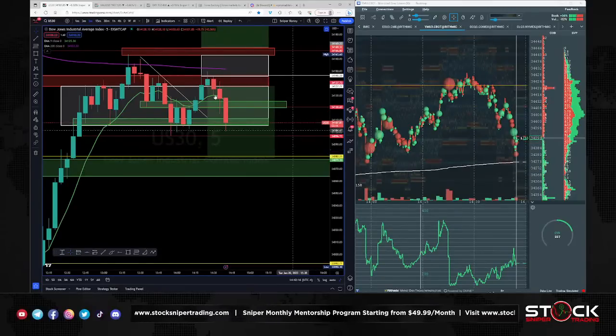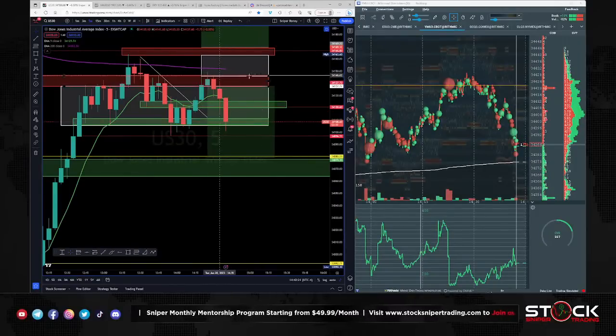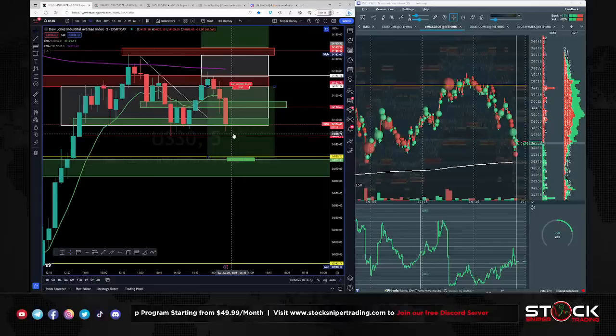You guys see why I said no buys in here? This is a very critical double top in here. The only buys I was looking at were above here. Everything else was selling.